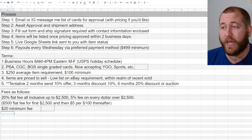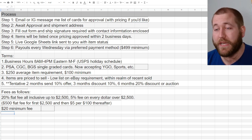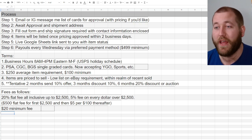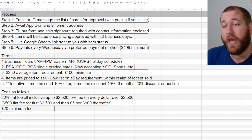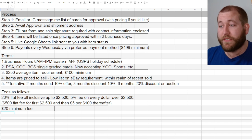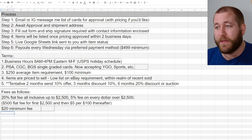Term 2 is where there's a change. So 6 weeks ago when I launched this service through my very lengthy video, I was accepting only PSA, CGC, BGS graded Pokemon or MetaZoo cards. I have since accepted some Yu-Gi-Oh cards, and they've actually done really well. Small sample size, anecdotal, but I've done great with one consigner on some Yu-Gi-Oh cards. I'm open to accepting sports, Yu-Gi-Oh, anything as long as it's PSA, CGC, or BGS graded.